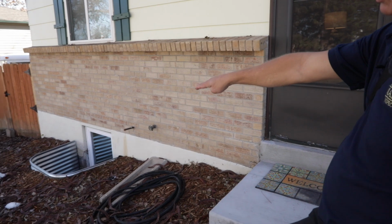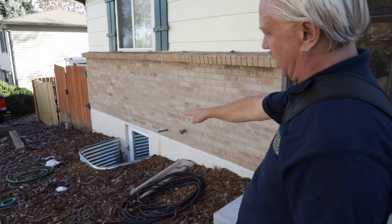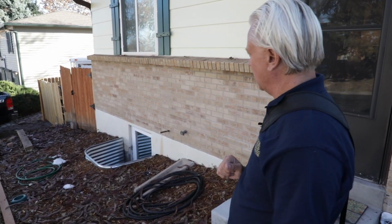I would write up the window well for a water-resistant load-bearing cover for safety, because that's a pretty big fall. We'd also measure it to see if it needs a ladder.